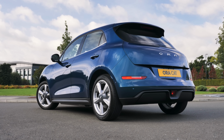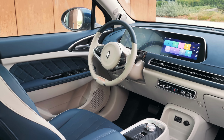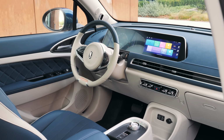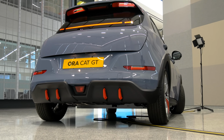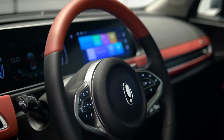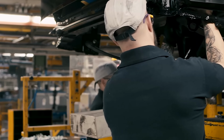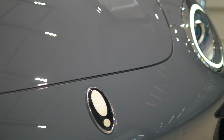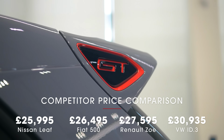Well, the UK order books open in December this year, and we're told that the starting price is going to be around £25,000, which is very competitive. Great Wall Motors is apparently very serious about this entry to Europe. It's even considering buying the Nissan plant in Barcelona to build cars over here rather than sending them over from China. And the Ora Cat shows it could have a product to make an impact.